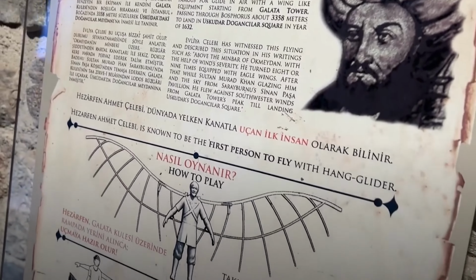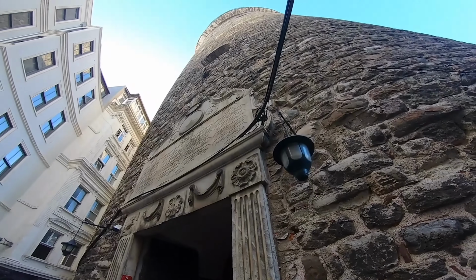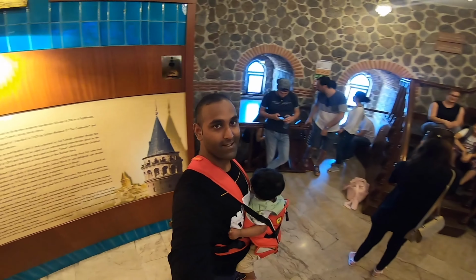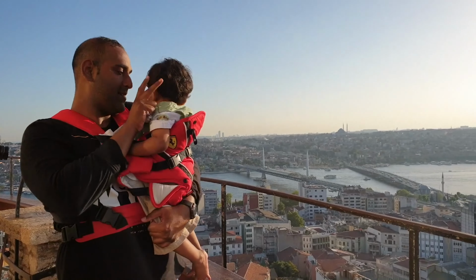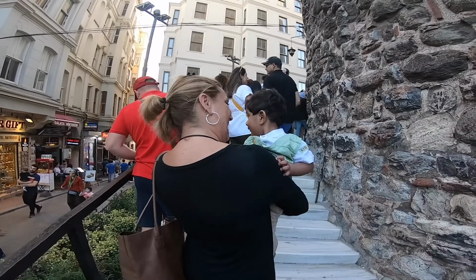Galata Tower is an iconic Turkish monument, known as one of the oldest and tallest towers in Istanbul. This century-old observatory tower was erected in the 14th century as a part of the defense walls surrounding the district, directly opposite ancient Constantinople. Tickets to enter Galata Tower are $22 per person and kids under 5 are free. The best time to visit is during sunrise or sunset, but you have to stand in a long queue. But the view from the top is worth it.